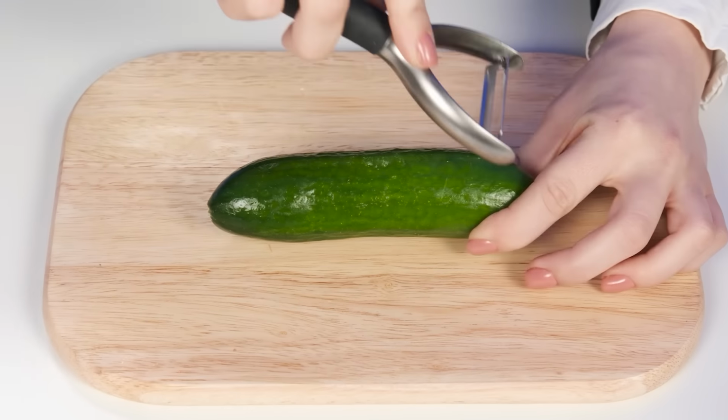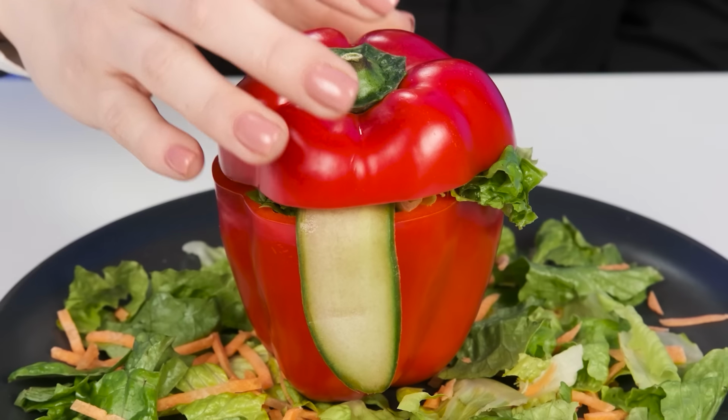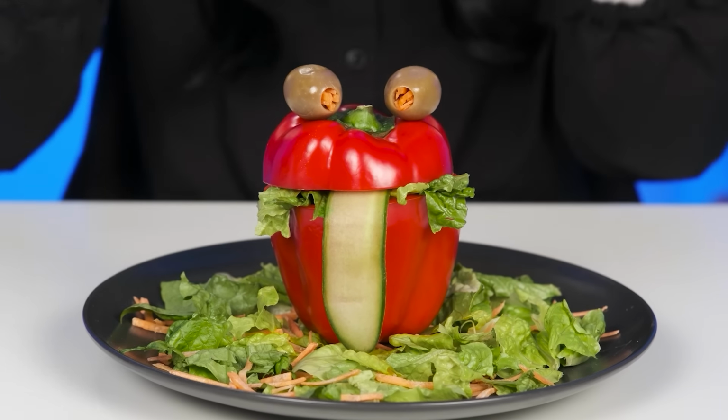Wednesday, look! What a cool idea! Nothing cool. Here's my idea, and it's really cool. I'll make a salad right in the pepper. I'll paint all the ingredients there. Be sure to make a tongue out of cucumber, and I'll make eyes out of olives. Look what a cute frog I got.